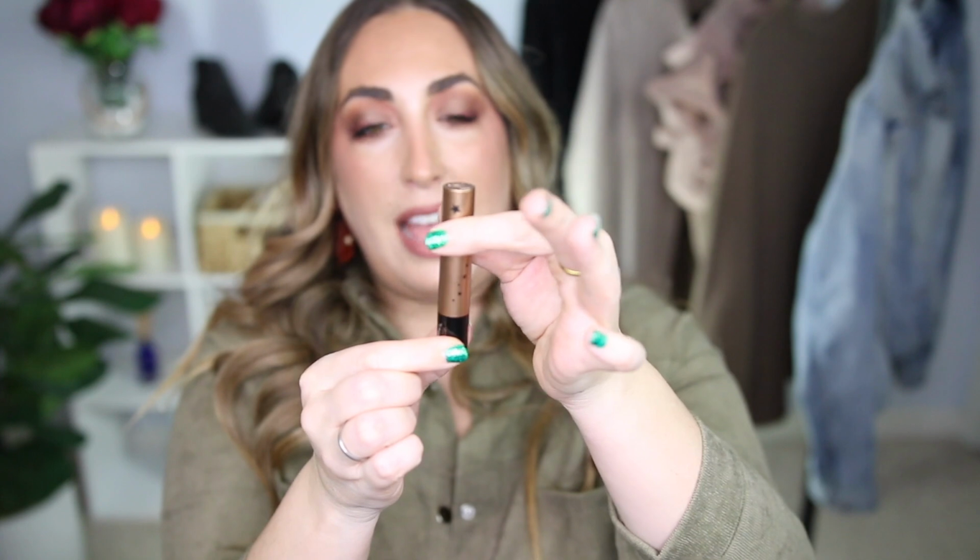The next thing that was in the box, which once again I was very excited about, is the Vegan Beauty, KVD Vegan Beauty, which is formerly Kat Von D Beauty. This is the Dazzle Sticks. This is a long wear eyeshadow. This is the color Electro Bolt. And when I swatched this yesterday, I squealed. I was so excited. So this is what the product looks like whenever you open it up.